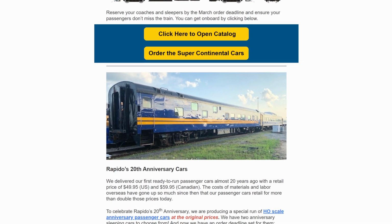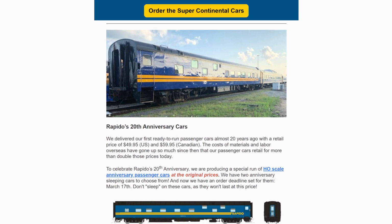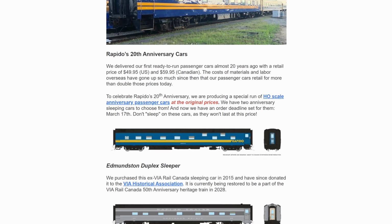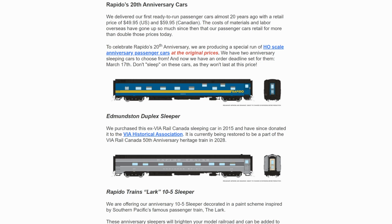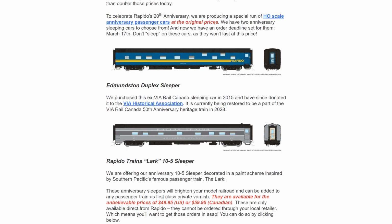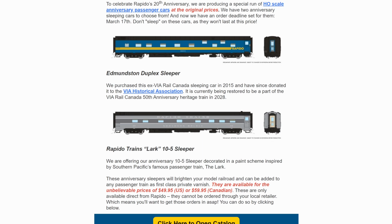As we mentioned earlier, the 20th anniversary cars here. These are offered at the original prices, which is pretty cool. First up, we got the Edmundston Duplex Sleeper, and then the Fantasy Lark 10.5 Sleeper, which is really cool. I have both of these on pre-order just because it's a nice model to get myself into the Continental line of passenger cars. And of course, can't beat that price at half off, so hope it's totally worth it. Nice lighted cars, good underbody detail, so I'd recommend these. You can only order them directly through Rapido, just as a heads up.